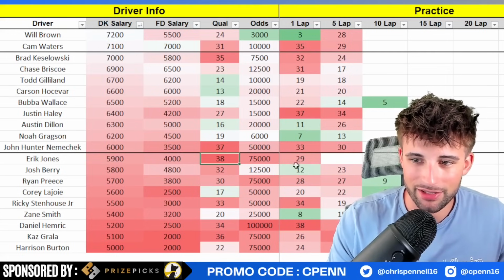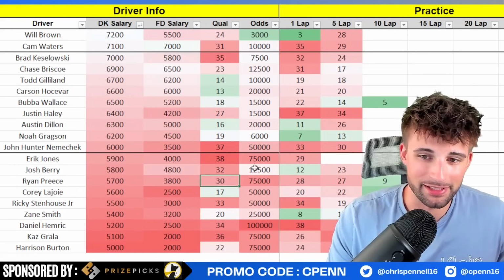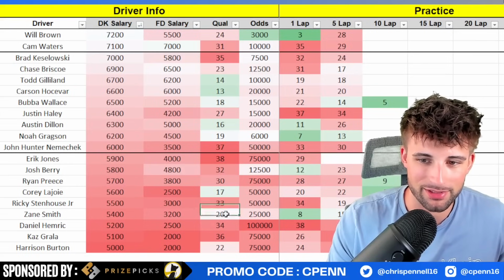Josh Berry's in the back, starting in 32nd. Probably, I don't really see it working out too well. Ryan Preece, same way. Corey LaJoie starting too far up for me. I usually always fade Ricky at road courses.